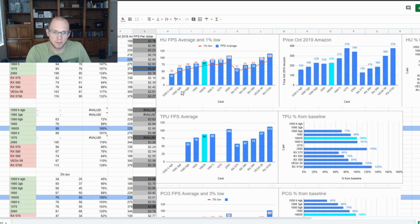Hardware Unboxed, FPS average: the 1050 Ti averaged 42 frames per second. The 1060 3 gigabyte is 64 frames per second. Now the 1060 3 gigabyte is just like the 970 4 gig, the Maxwell card. And so we have the 3 and 6 gigabyte version of that. We have the 1660 and the 1660 Super.